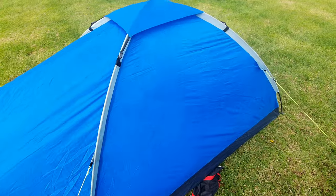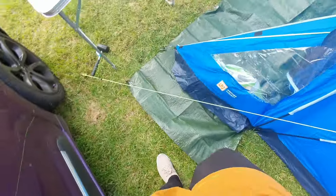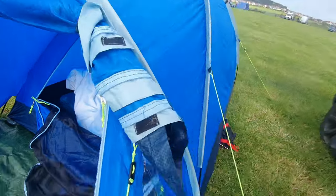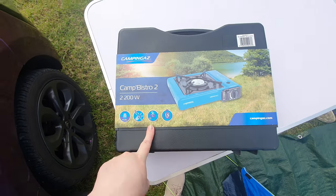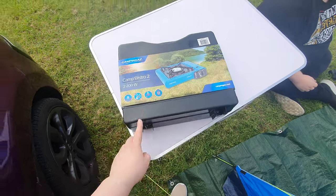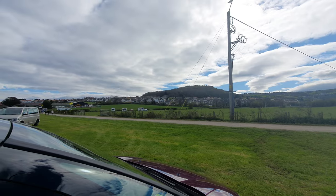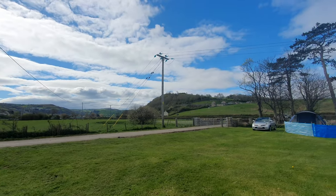So our tent is built, managed to get it up. Let's have a look. That's our inside, just bought our duvet, and we're going to set this up because we bought this the other day from Go Outdoors. We're going to make a cup of tea and a coffee, and this is our view, and we've just seen some horses go past.